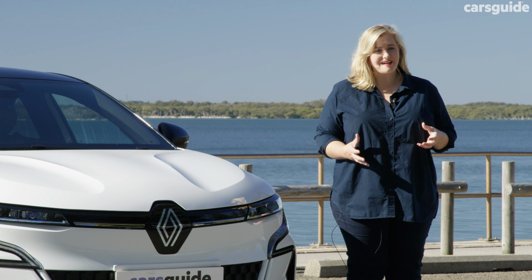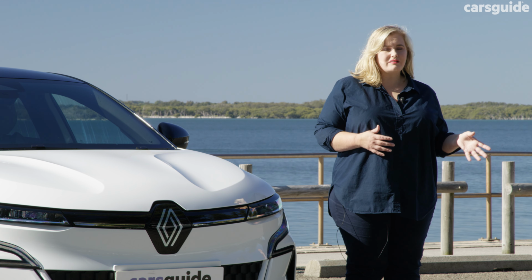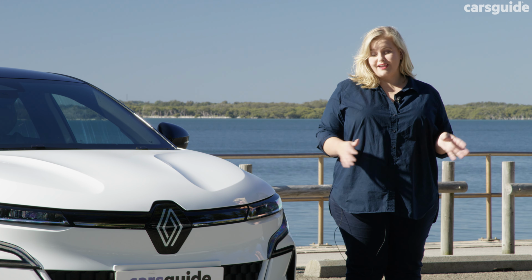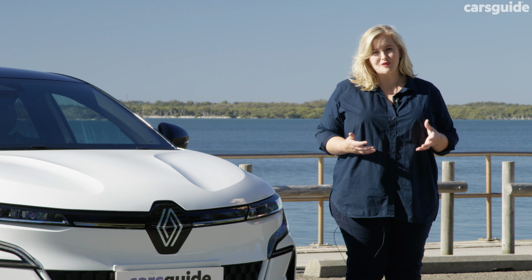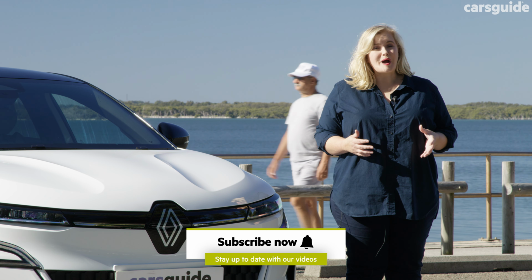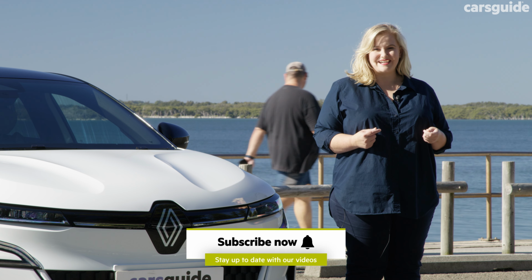It's not a hatchback like its namesake either, but rather a crossover, which means it sits lower than its small SUV rivals. It competes against heavyweights like the Hyundai Kona Electric and the Volvo C40. And in this video, I'm going to show you what my week was like with Renault's smallest and cutest EV.